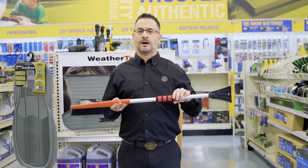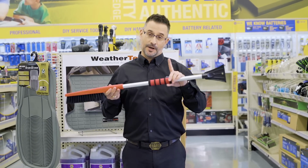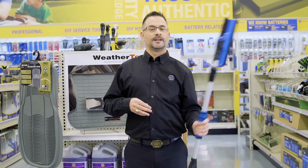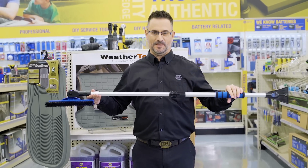Built for your compact car. Now here's a tip. Make sure you clean the snow off before you drive anywhere. You don't want to get a ticket. And last but not least, for your SUV or truck, telescopic.